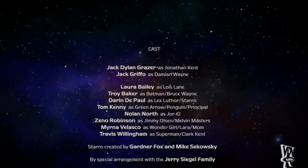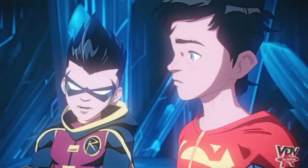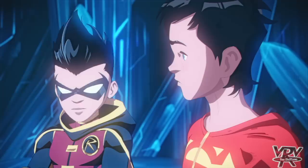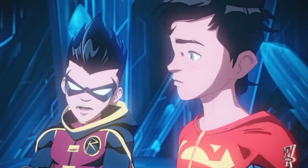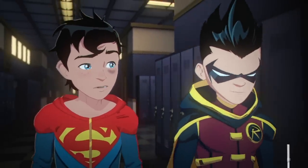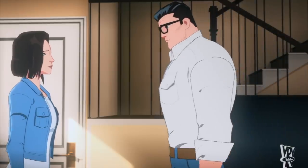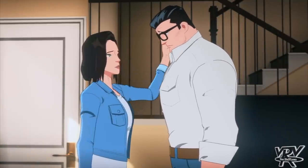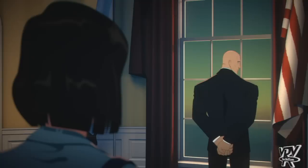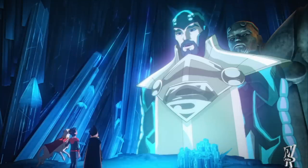In terms of the cast, there isn't a bad performance amongst the bunch. The two Jacks playing the two leads are pretty much perfect in their roles, managing to make these animated characters feel very, well, animated. I feel like both these actors make both these characters feel like both kids and heroes alike. They deserve all the praise. Travis Willingham and Laura Bailey give everything you'd expect in a Superman and Lois performance. They're kind, they're caring, they're loving. I think that Darren DePaul was made to be Lex Luthor. And Nolan North made for a surprisingly great Jor-El.